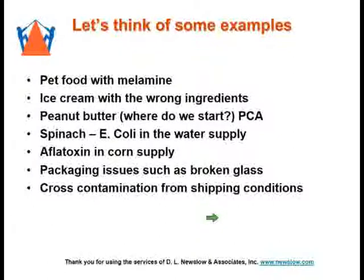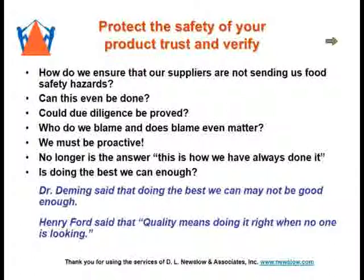So when you stop and think about it, it really can be intensive, everything that it reaches. So what do we do to protect the safety of the product? Trust and verify, is that the answer? Well, how do we ensure that our suppliers are not seen as food safety hazards? Can we even do this? Can we even ensure it?